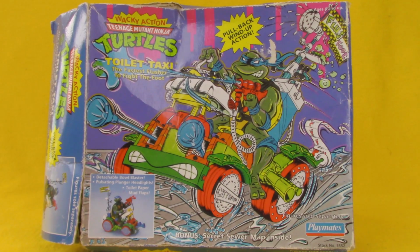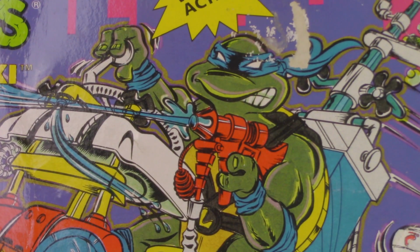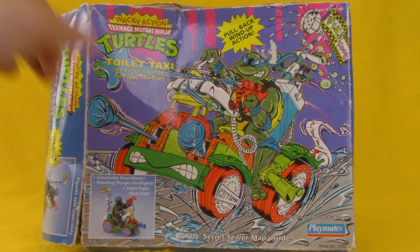We're going to start by checking out the box. This one's a little crunchy, but it's still fun to check it out. It's got that classic TMNT artwork that was very comic book inspired, with the toilet taxi in action being driven by Leonardo. It's got a ton of call-outs on here. We've got the Wacky Action TMNT branding, which was a sub-line within Ninja Turtles. Most of the characters had wind-up features.